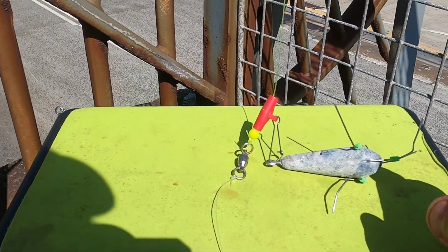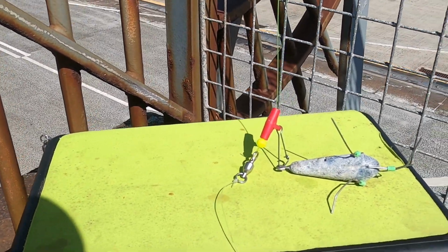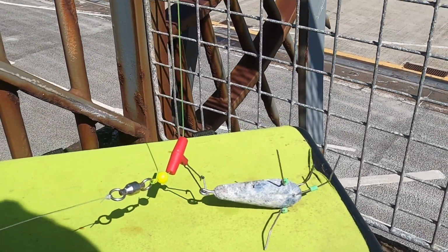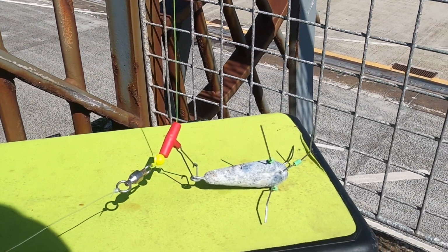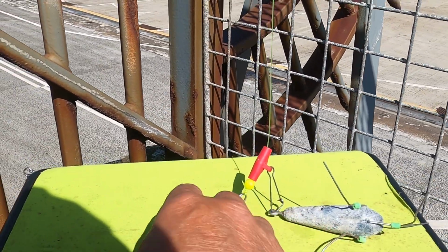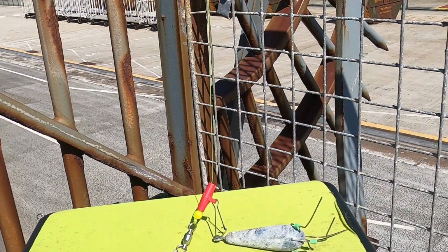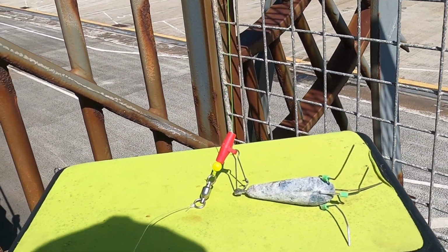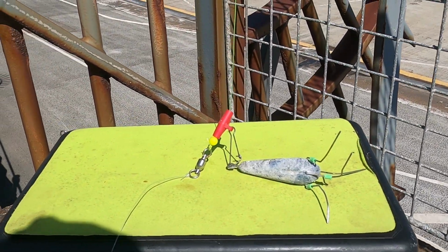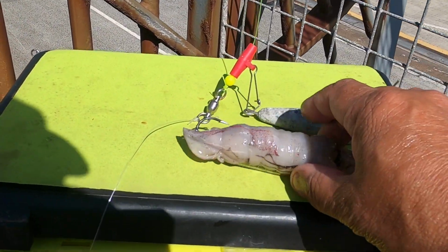So I'm going down the wall now. This is at the Addy, and it's for conger or bass. It's really simple: just a zip line on the main line, a bead and a swivel. Remember that down the bottom of the piers it can be a bit snaggy, so you don't want anything too elaborate down there. We'll do some more fishing over at Samphire, where you fish off the bottom and use booms and things, but today we're just doing this.